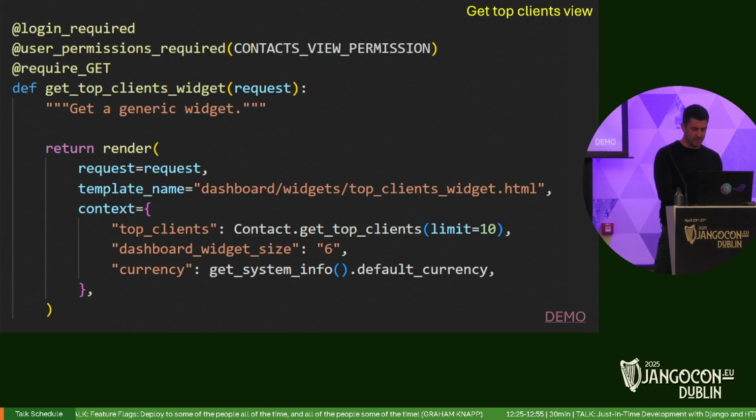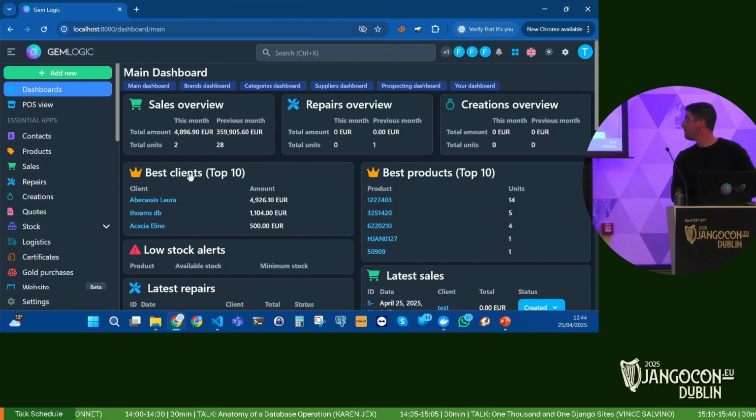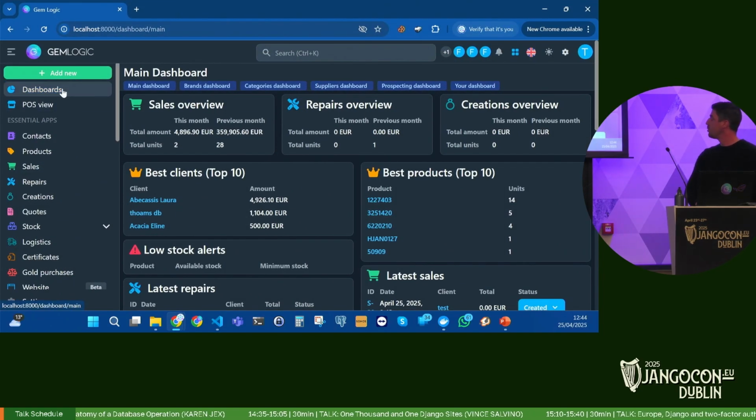Oh yeah, there's a live demo. This is the dashboard I just showed with the same partials. As you can see, when you click on the dashboard, it loads all of these individual partials. Okay, so let's go to the dashboard. Let's load the dashboard again.